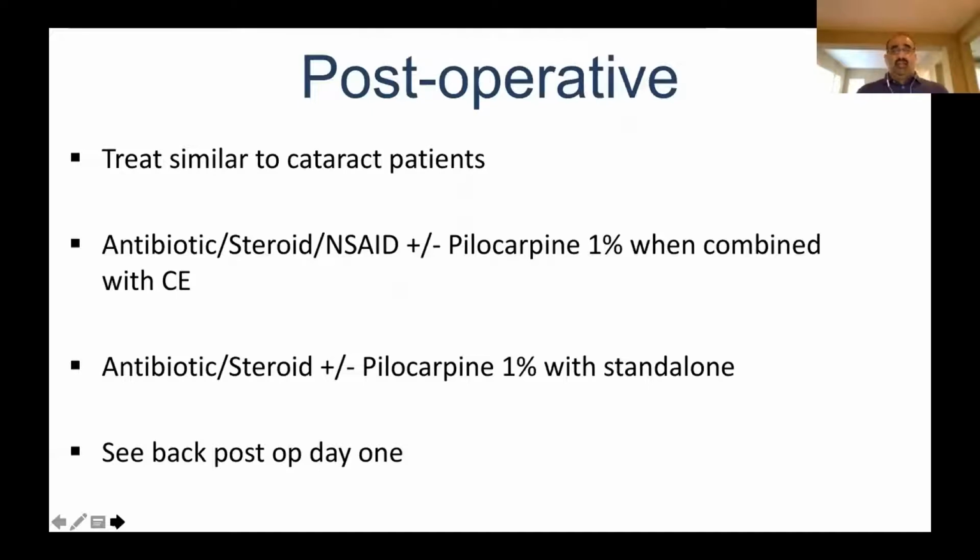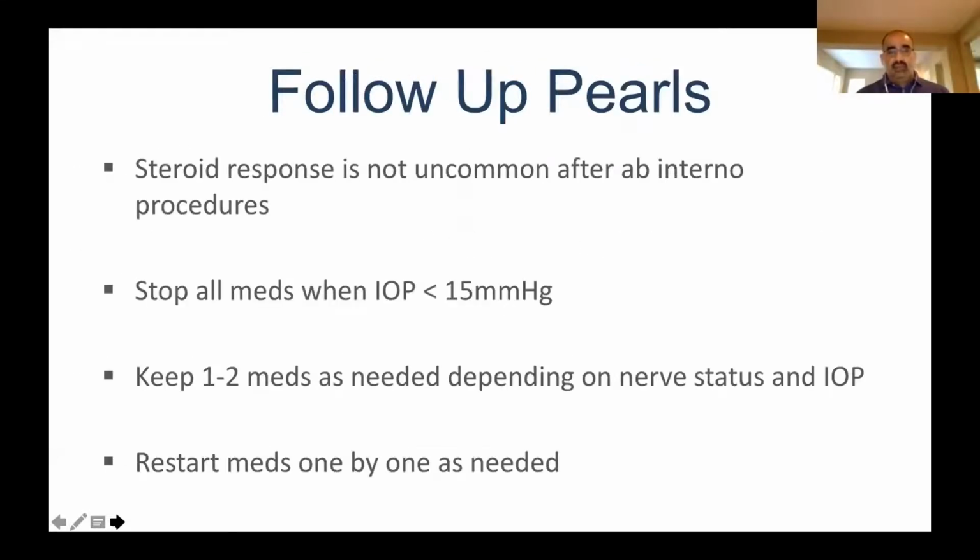Post-operatively, it's very similar to cataract surgery alone. The drops are pretty standard with antibiotics, steroids, and NSAIDs in some cases. Some surgeons choose to use pilocarpine to keep the angle open longer, but you don't necessarily have to do that. One thing that is important, though, is to watch out for steroid response glaucoma. Even if you remove the trabecular meshwork, these patients can still get an increase in IOP with steroids. So what I like to do in this case is to keep the patients on at least one glaucoma medication while they're on their steroid therapy to avoid some of those spikes that we can see.